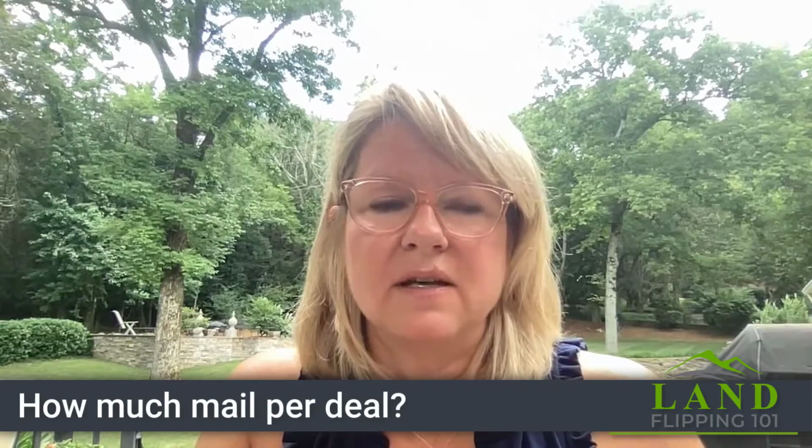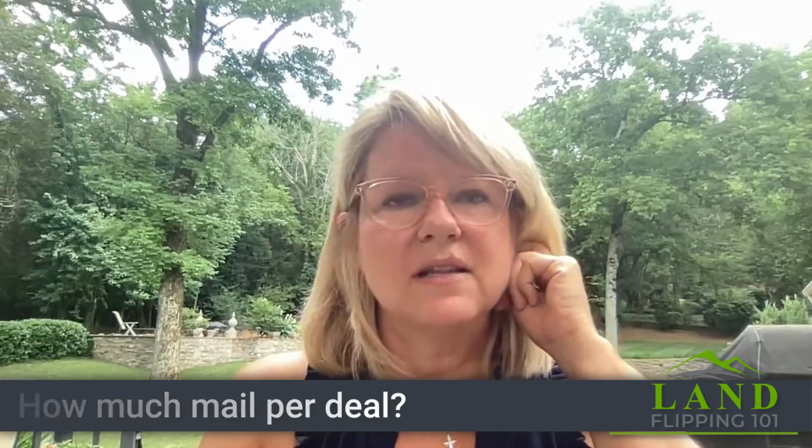How much mail per deal? Quentin Judson asked. Okay, so there is a little bit of a formula for this. The more expensive properties that you're sending mail to, the more mail you'll have to send. So for my metrics, I'm mailing to 5 or more acres in the more rural areas, not inside the city, and I'm sending about 1,500 pieces and I'm getting 1 to 3 deals out of that. I'm getting a lot more responses from that, but actual deals that come from it is about 1 to 3. And then my average deal is about $35,000, which ironically is what the one that's closing this month will be in profit.